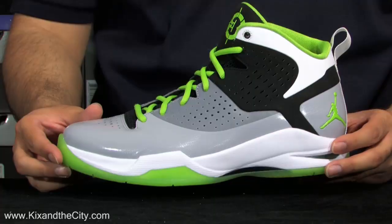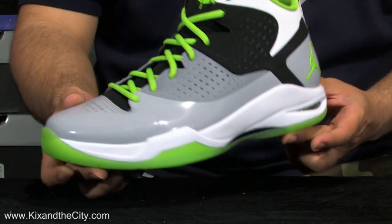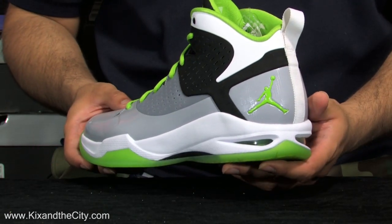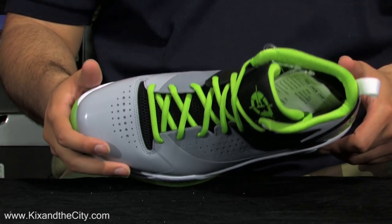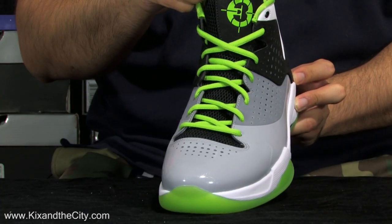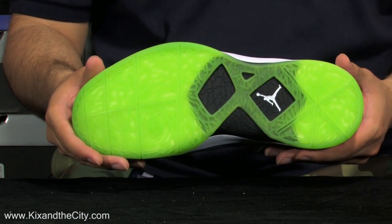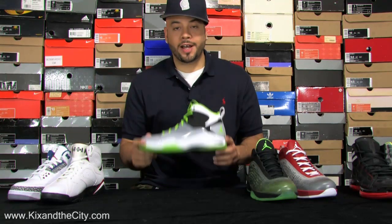So gray, green, black colorway. Has the gray patent leather, black nubuck, gray here in the mid panel, green hits in the Jumpman, in the lining, the D-Wade logo and laces, and on that translucent outsole. Also, do remember the Jordan Fly Wade is available now on Nike ID.